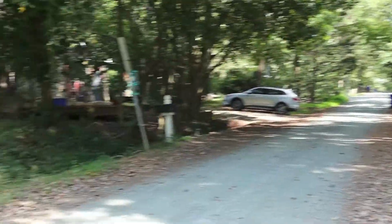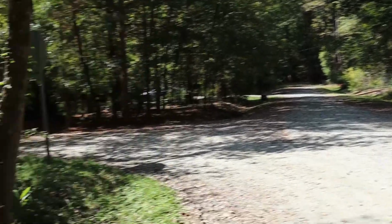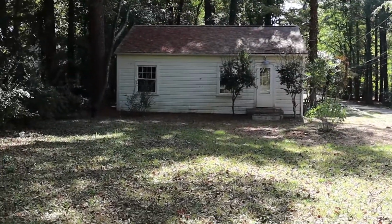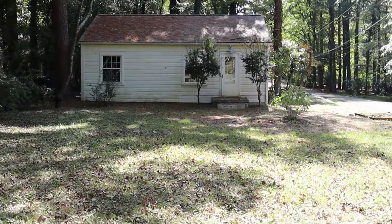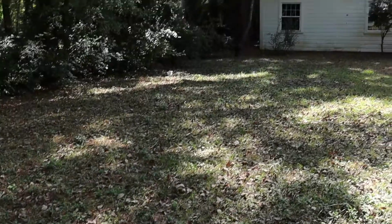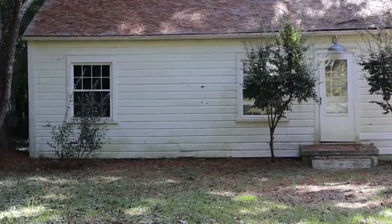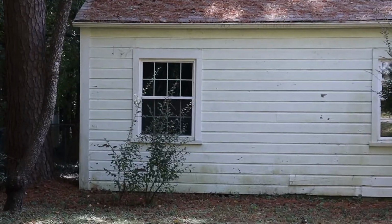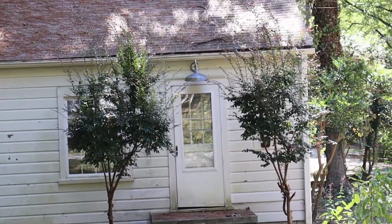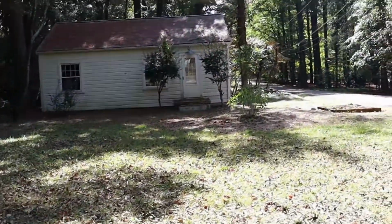Okay, we are in another established neighborhood in Chapel Hill, North Carolina. And here, this is a vacant property also. Now, the grass looks like it's well maintained, but if you look closely, there are no blinds or curtains in the windows. Remember that dead giveaway I was talking about.